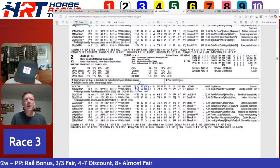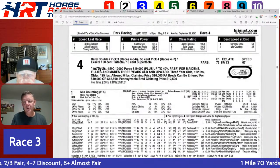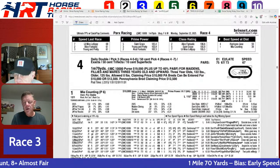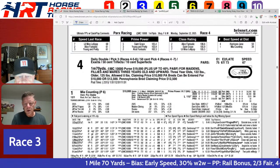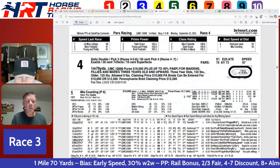Race 4, another one of those at 1 mile and 70 yards. This one's a maiden claiming race, though, Terry. So, yeah, just about anything can happen in these too. Let's go ahead and put up race number 4 on the window here.